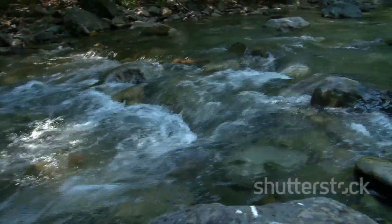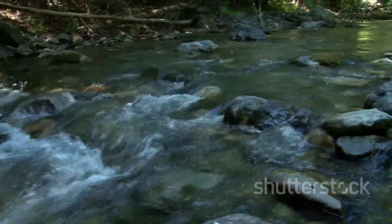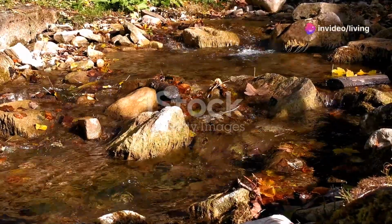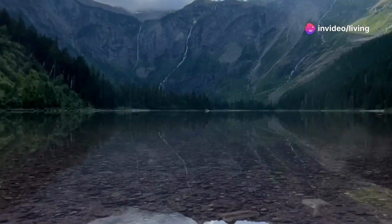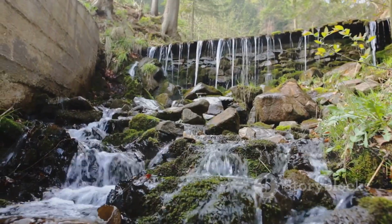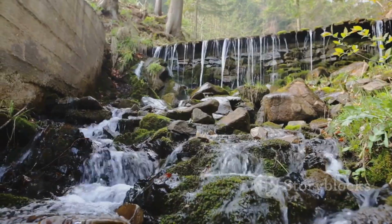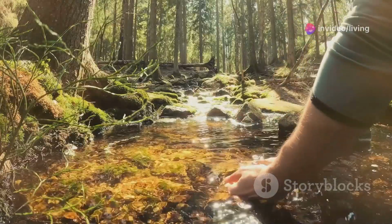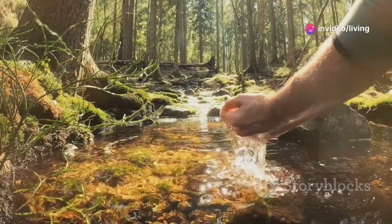Chapter 6, Natural Water Sources. Proceed with caution. There's something undeniably alluring about a crystal-clear stream bubbling over rocks or a pristine mountain lake reflecting the sky. It's easy to romanticize natural water sources, imagining them as pure and untouched. But the reality is that even the most idyllic-looking natural water can harbor hidden dangers.